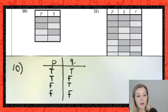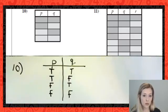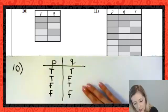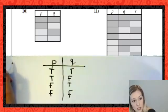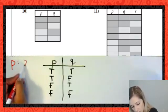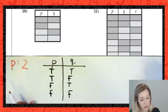Because if you look at number 11 already, it's a bigger chart we have to fill out. But there's also 3 columns, which also means 3 statements to take into account. So one observation I want you guys to make is, how do I know how big this chart has to be? How do I know how many combinations there will be? So going back, actually I want to keep this one on here for just a second. P originally had 2 options in our P and not P chart. If P has 2 options, okay, there are 2 possible combinations that we can have there.